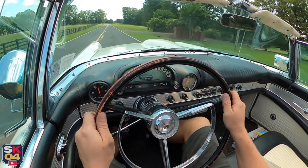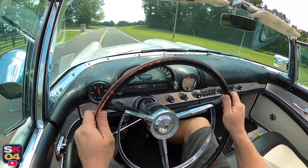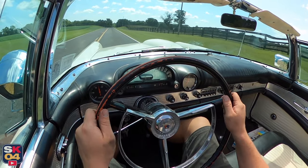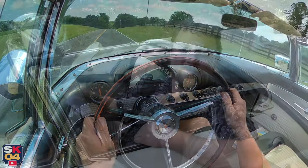I've never calculated fuel economy numbers for this car. While running premium fuel for the best performance, fuel economy in general isn't anything to write home about. It's best measured in miles per gallon. Now let's go ahead and hear how she sounds.